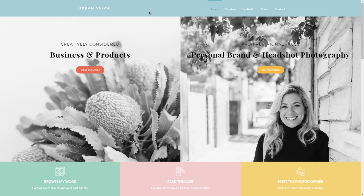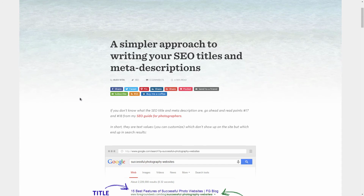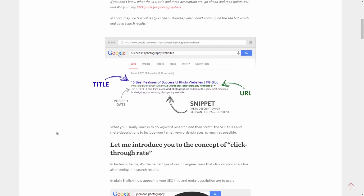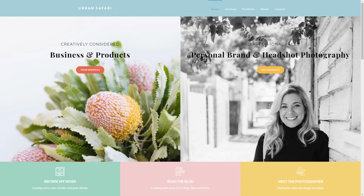You should use a plugin like the Yoast SEO plugin to be able to define those. I think you could take a look at one of the articles on my website where I talk about how to write the SEO titles and meta descriptions, and how you don't need to overthink things and try to jam in as many keywords as possible. It should all sound natural. You can check this out. But other than that, you should definitely get into the habit of writing unique SEO titles and meta descriptions for all the pages in your website.